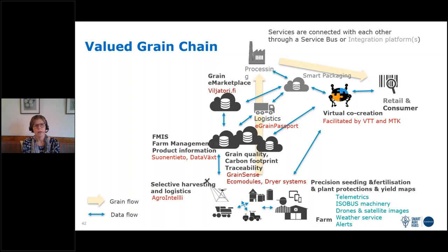And then we have Viljatori in Finland as an electronic marketplace. And by the way, in Sweden, you have Skira there. They have been in our conversations and are aware of what we are doing in Finland, and the Swedish grain chain will use Skira services in Sweden, but they are not direct partners here. Also, these which are marked in green are not direct partners in the experiment, and actually also not the dryer systems, since they are different on all farms.